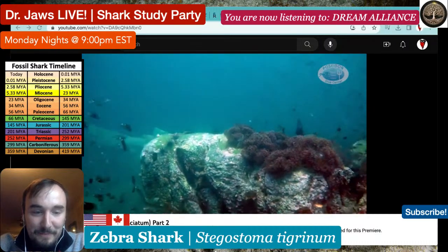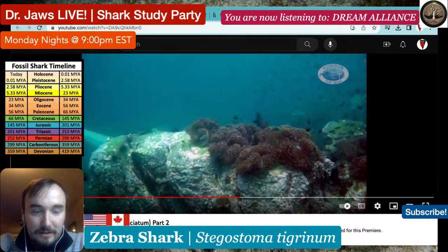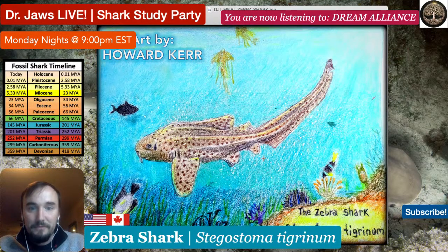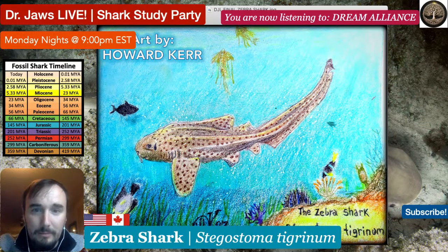But before we get started, Howard, thank you so much for this awesome piece of art of the zebra shark. What's really cool is that this might be one of quite a few different color morphs and color forms throughout the species' lifetime. I didn't realize there were multiple morphs, but there's a sandy morph, and this might be closer to the sandy morph. But it also looks like the classic zebra shark with the beige background and dark spots. This is definitely an adult zebra shark.